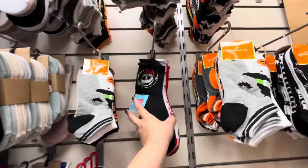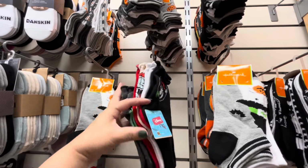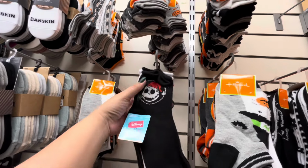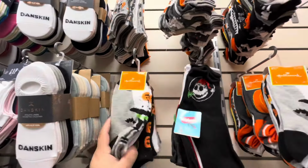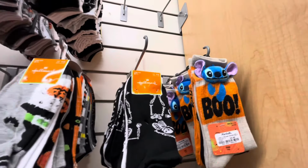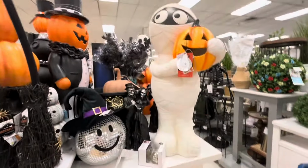You see, friends, Christmas is coming through. Marshalls has their socks. $7, you get all five. This is so exciting to see Christmas coming in. More of the Hallmark socks. And then they have a Stitch for $10. That is a cute one there. That's exciting. Oh my gosh, I love him.